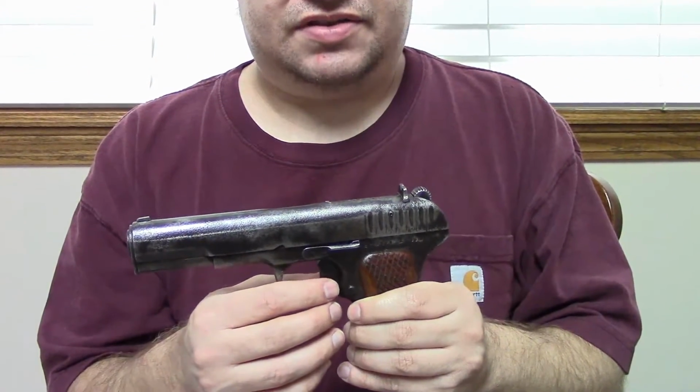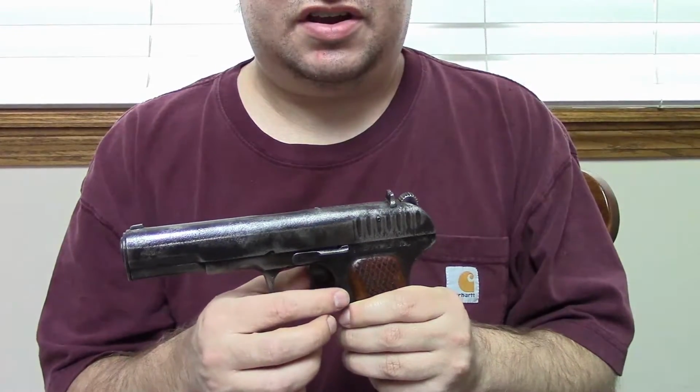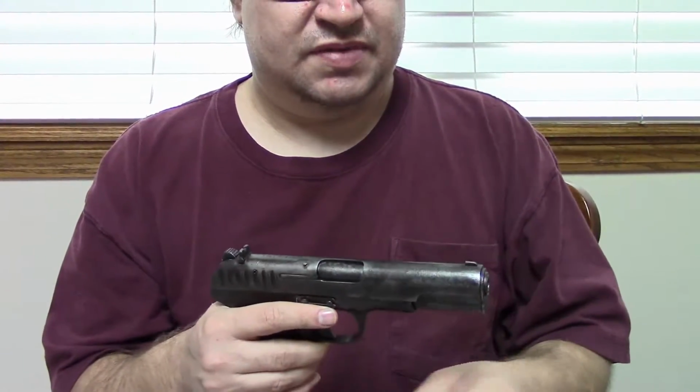Now, this is not a TT30. I don't have one. This is a 1942 wartime production TT33, which replaced the TT30 around 1935, 1936, and was basically an updated design that was simplified for mass production.